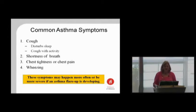This obstruction causes these common symptoms. Cough. It's the primary or the most common symptom of asthma. Often if a child is going to cough with asthma, it's a cough that interrupts sleep in the night or when they first wake up in those first few minutes of the morning. Or the cough is provoked when the child becomes more active, running and playing. You may notice shortness of breath in the child. The child may complain of chest tightness, chest pain.